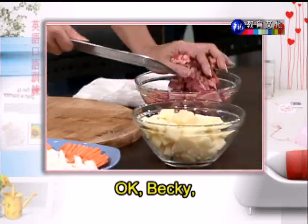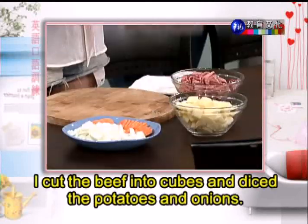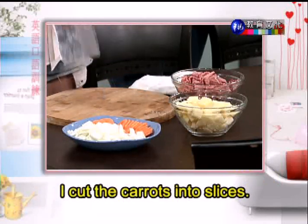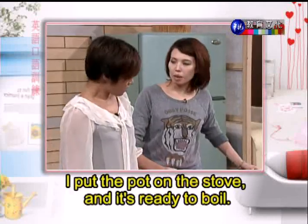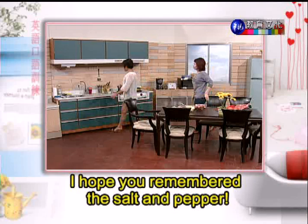Okay, Becky, these are all the ingredients we need for our stew. I cut the beef into cubes and diced the potatoes and onions. I cut the carrots into slices. It looks really good, Mom. I put the pot on the stove and it's ready to boil. Oh, I hope you remember the salt and pepper.